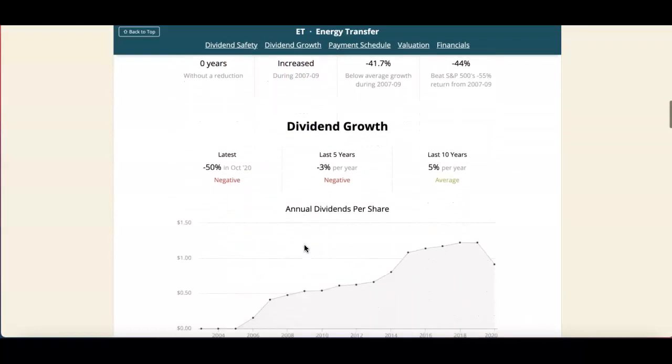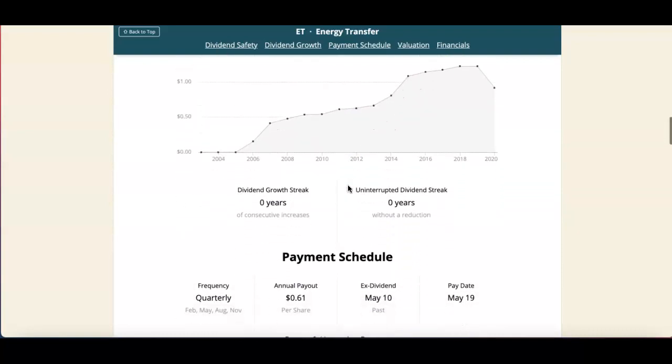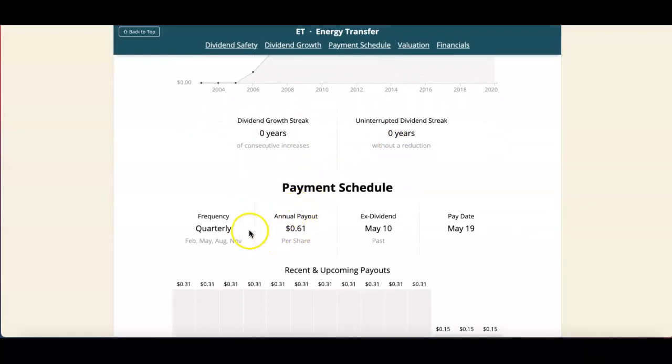However, when you look at the dividend growth, you can see the last 5 years, much better, 5% per year, which is average. The last 5 years is a negative 3%, which is a negative. There is no dividend streak, so it's 0. Your payout schedule will be quarterly, February, May, August, and November, with the annual payout of 61. Ex-dividend date is May 10. Payout date is May 19.